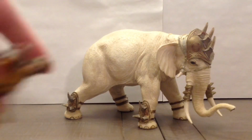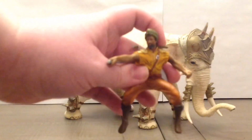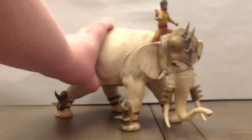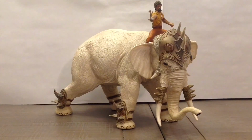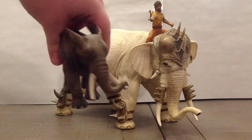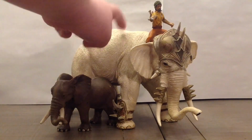And I also have the guy that came with them, except, I don't know if you can see this, but his weapon is broken. But he goes on top. And so yeah, that's kind of the start. Come on, focus, focus. There we go. That's the start of our Schleich collection. And this guy's actually bigger than any regular elephant from Schleich. For example, we have the old version of the Schleich female African elephant. And you can just see how small this elephant is compared to this one.